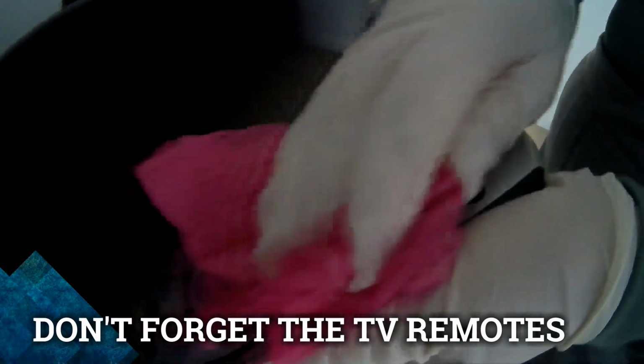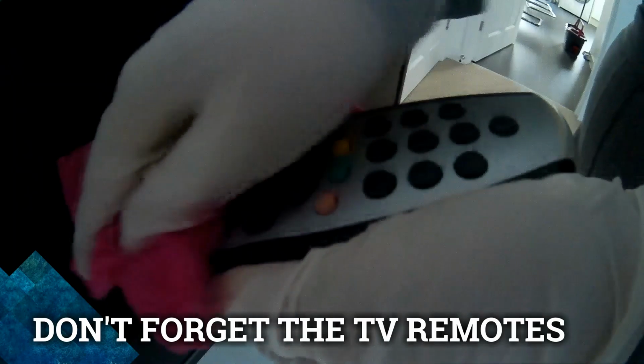Wipe them down with the damp cloth. Don't worry, you're not going to ruin it. Just make sure that it's run out enough so that it isn't going to be saturated. And then once you've gone around the whole house and done that, pop the cloth back into the sink and throw the disposable gloves away.